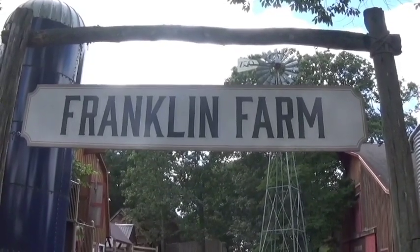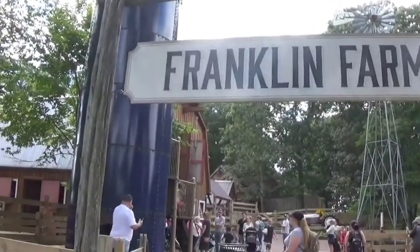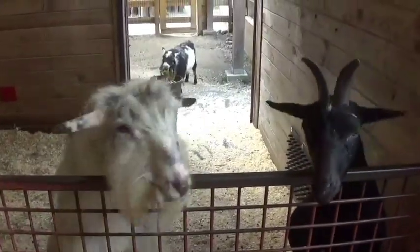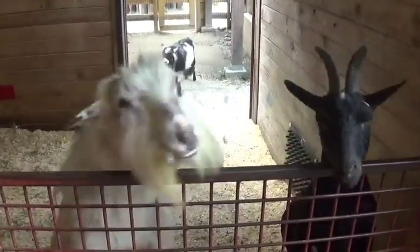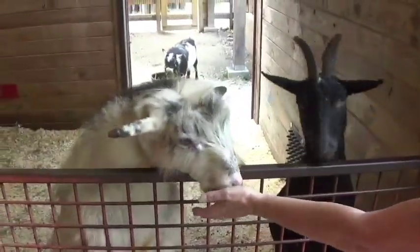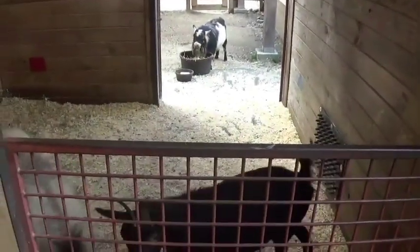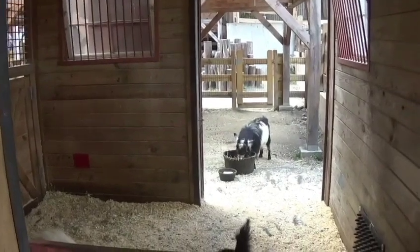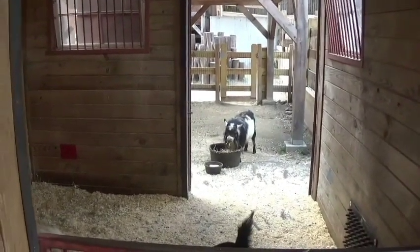Alright, let's head on to Franklin Farm, which is right over there. There's some goats here, and they're really excited, the way they're like that, because they always want to eat. And the rest of them are over there, but I'll show them to you when we get there. Come over here.